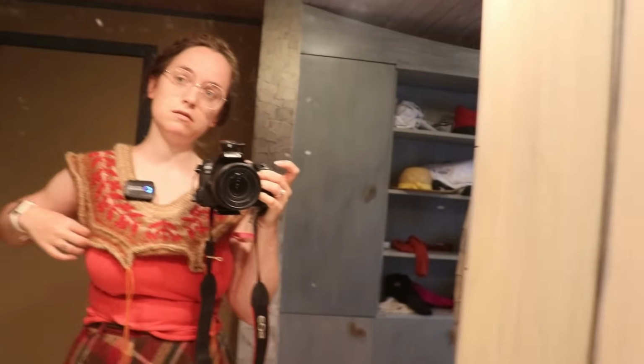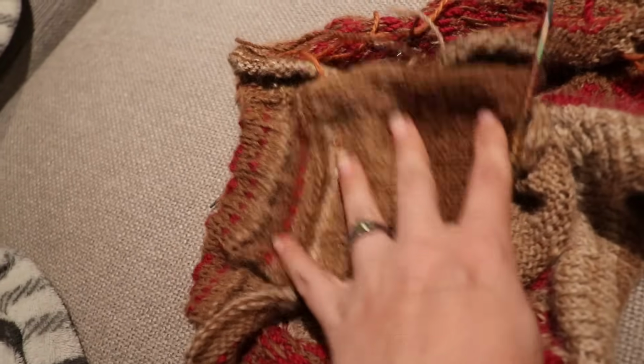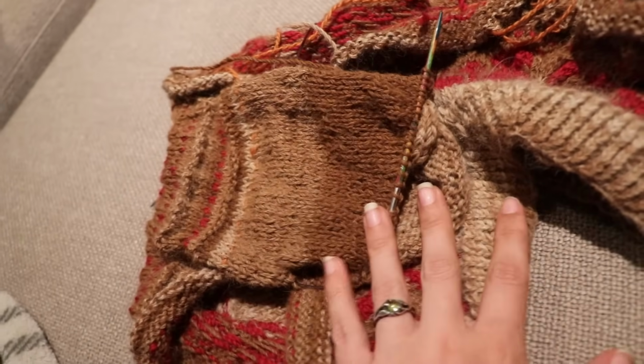But now the designer wants us to pin where we want the arm side to end, and then continue from there, and well, I guess we shall continue from there. So I just knit the underarm portions for both the front and back right side. And now I have to graft them closed with a Kitchener stitch.